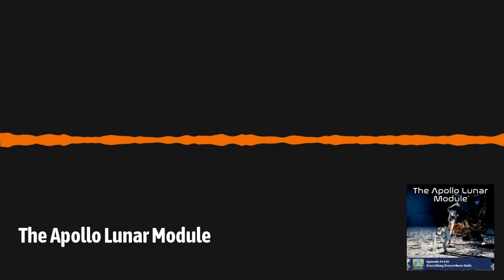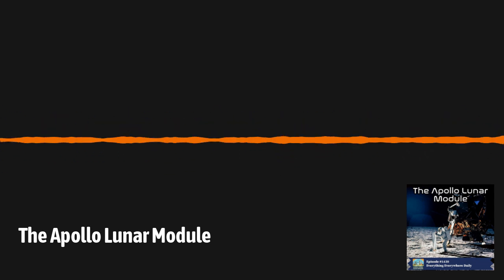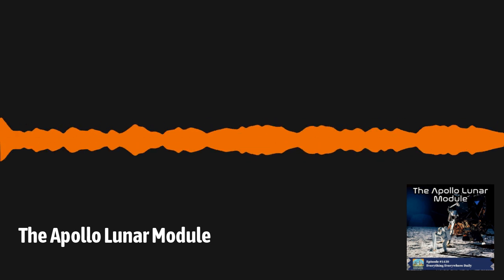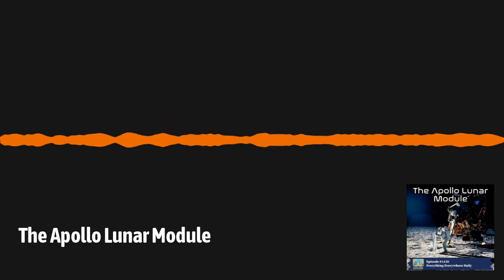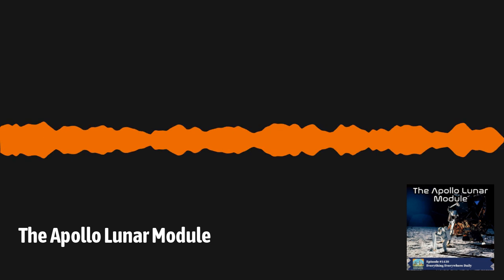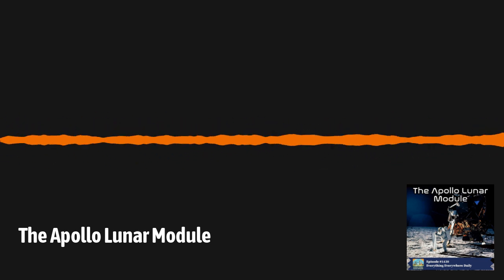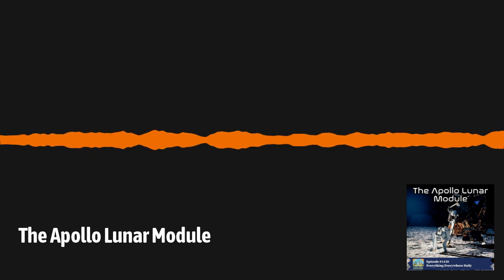LEM-4, nicknamed Snoopy, flew on Apollo 10 in May of 1969. Apollo 10 was a dress rehearsal for the actual moon landing. The mission went into lunar orbit, separated the LEM from the command module, and the LEM came within 14.4 kilometers or 7.8 miles of the lunar surface. The descent stage crashed somewhere on the moon. The ascent stage is still somewhere in orbit around the sun, and it is the only surviving Apollo LEM ascent stage that still exists. It might have actually been discovered a few years ago when it was confused for an asteroid.